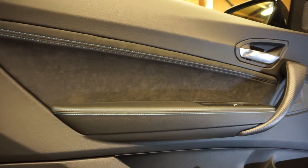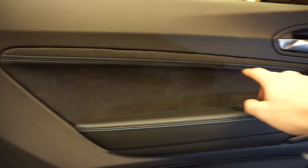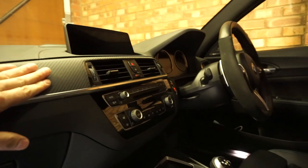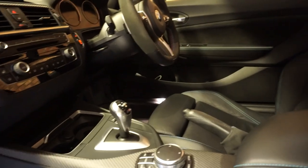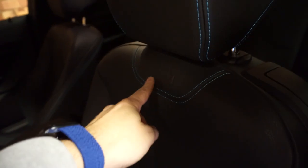Inside you get the usual M2 kind of specs. So you've got this kind of Alcantara material with the blue stitching, this matte carbon effect here. This follows through into the cabin. We've got matte carbon effect here and here. I really don't think it's real carbon fiber, but it looks good enough to me. Blue stitching on the center console, blue stitching on the seats, and the little M emboss there.